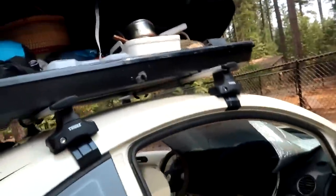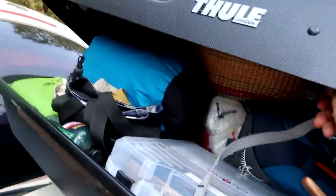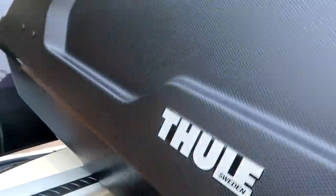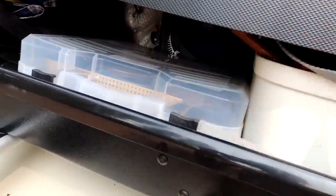Wow, I'm super stoked. So, all right, let's close it. Oh my goodness. It's got this cool little pulley thing that helps you close it. Maybe I'll just stick it in there. I don't think you have to. I think it could just hang out.